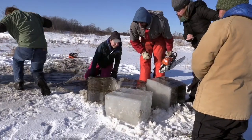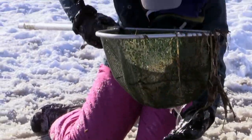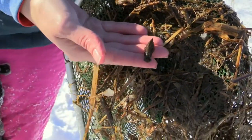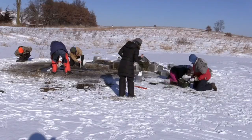In the winter, my team and I cut a hole in the ice to find nymphs. By studying dragonflies year-round, we learn about how baby dragonflies survive in both winter and summer. Our hands may get cold, but at least there are no flies biting us in the winter.